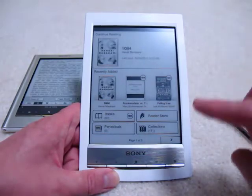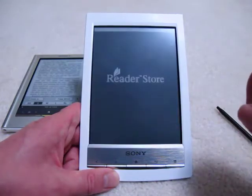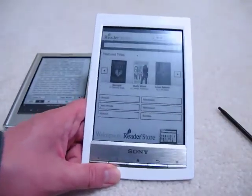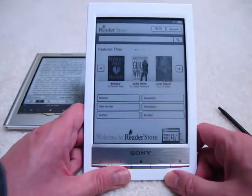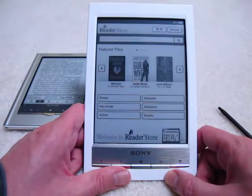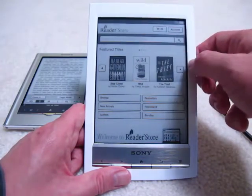As for how you can acquire the book, you can go to the reader store, because this has a Wi-Fi connection, so you can go to the reader store directly to buy a book. And I would suggest, when you first set up the reader, it will ask you which country you are in. I think sometimes it will be better to select the US address, because if you buy books from the US, it's cheaper than buying books from Canada, assuming you have a US credit card.